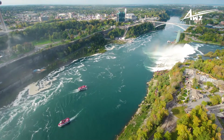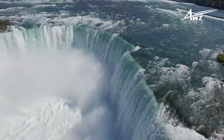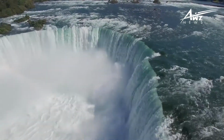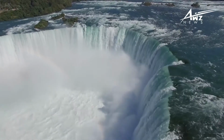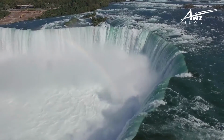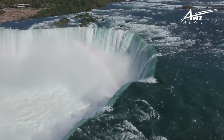Approximately 16,000 years ago, during the last ice age, its history began. At that period, a glacier that was more than 1.5 kilometers or 1 mile thick blanketed the northern parts of the North American continent. The Great Lakes were created when the ice retreated.